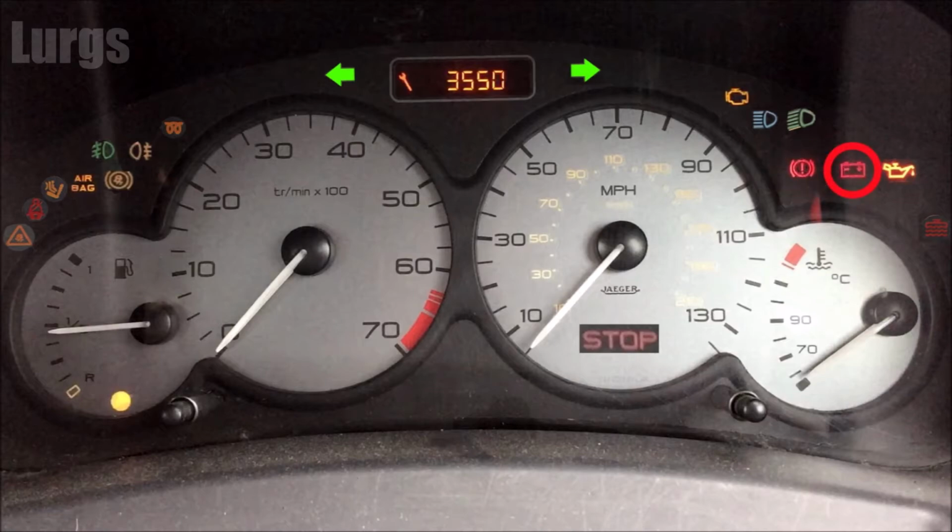The battery charge warning lamp. This should go out after the ignition is switched on after a few seconds. This indicates a fault with one of the following. You've got a faulty operation of the charging circuit, so your battery is not charging properly. You've got a slack battery, or corrosion on your terminals, or you could have a slack or a broken alternator belt, or you could have an alternator failure. Contact your local garage as soon as possible.